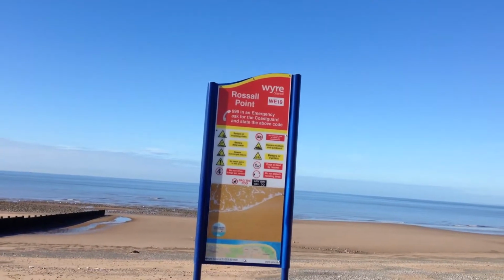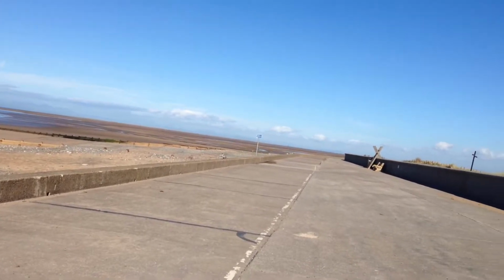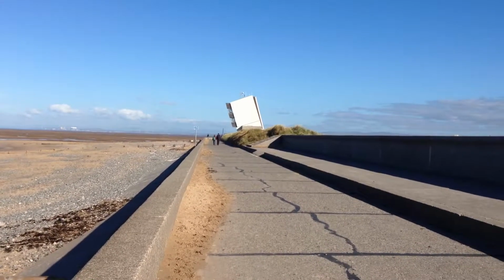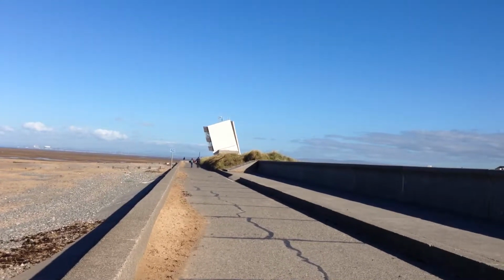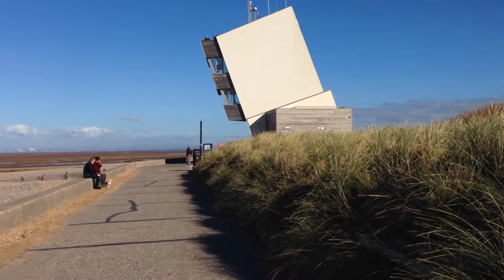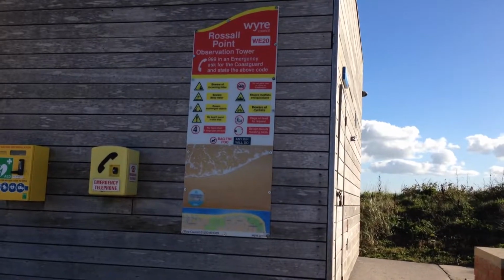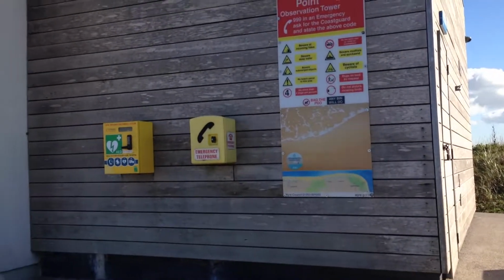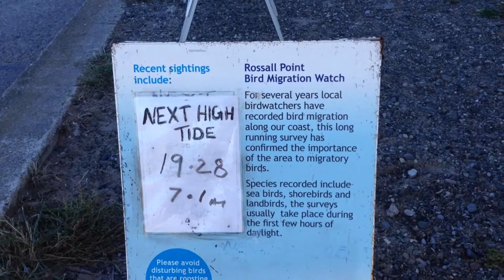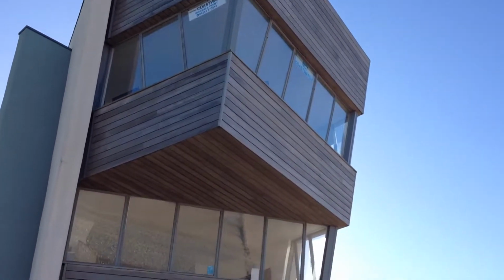So this is Russell Point. What a peculiar looking building up over there. Has it been built like that, or is it falling over? I'll find out. The posts on the top indicate that it's been built like that. So what a peculiar looking building. So that's what it's called. Russell Point Observation Tower. And so that is Russell Point.